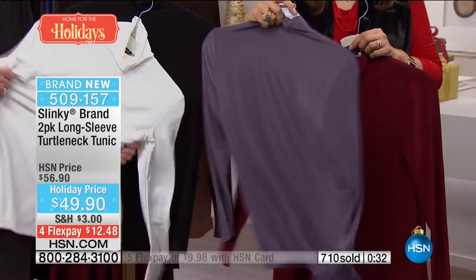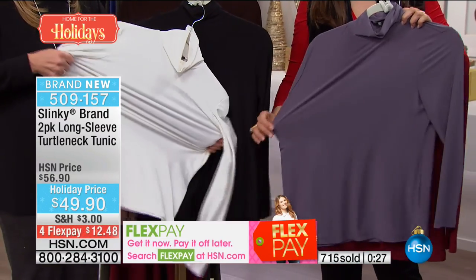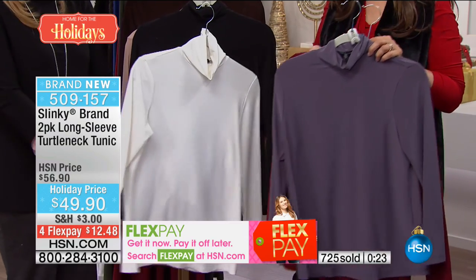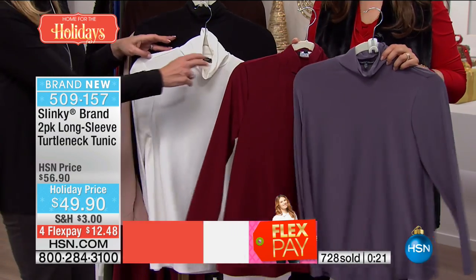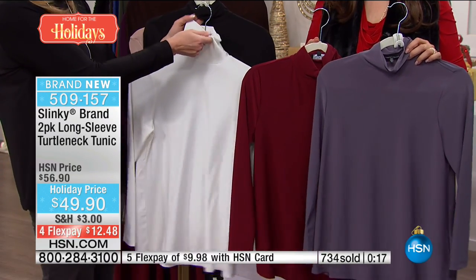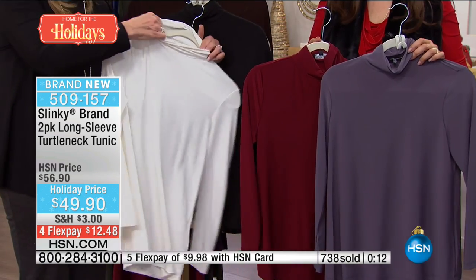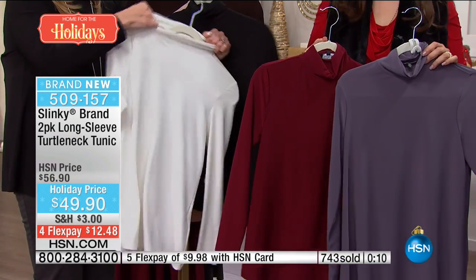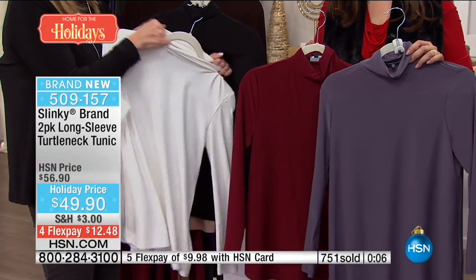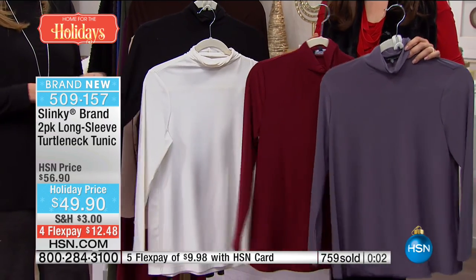So here you're getting the beautiful jersey knit, stretchy, comfortable, soft against your skin, in the long sleeve with a gray turtleneck that you can fold over and make it more like a mock, or keep it straight up. Easy on, easy off. Look at the stretch across the neck. So don't worry about your hair. It's not gonna be a problem. It doesn't squish the hairdo. Nope. Doesn't squish the hairdo.